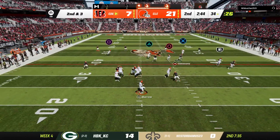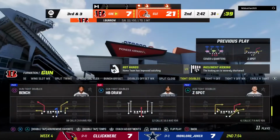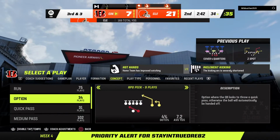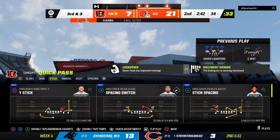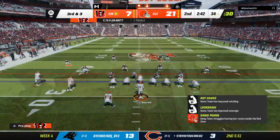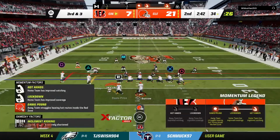Throwing on 2nd and 3. Burrow. Hit as he throws there, incomplete. To this point, I've been impressed with the work defensively. They have not allowed a lot of receivers to run free. And there's another example, another incompletion. This offense so far on 3rd down, they've been okay. 2 for 3 thus far.